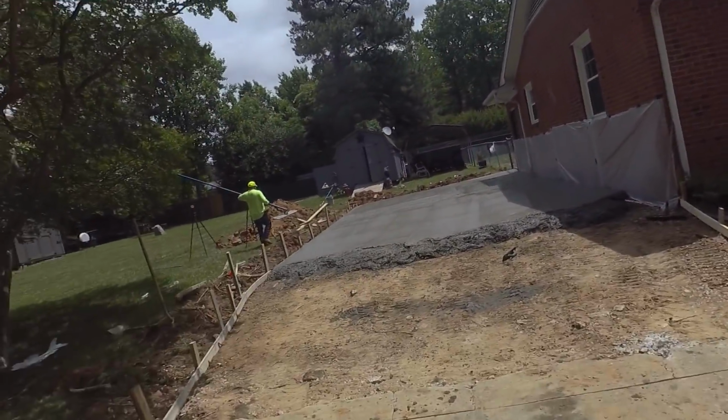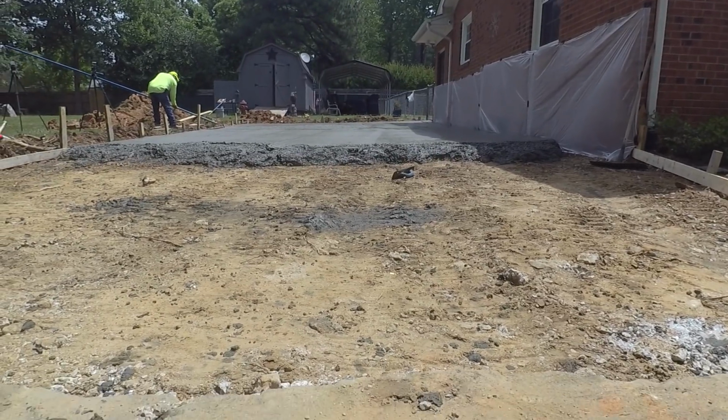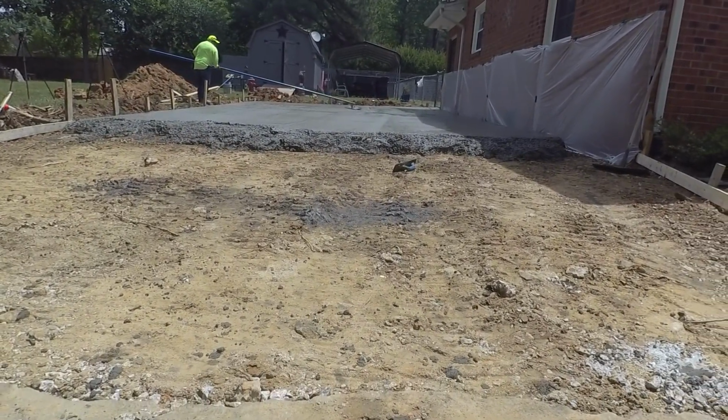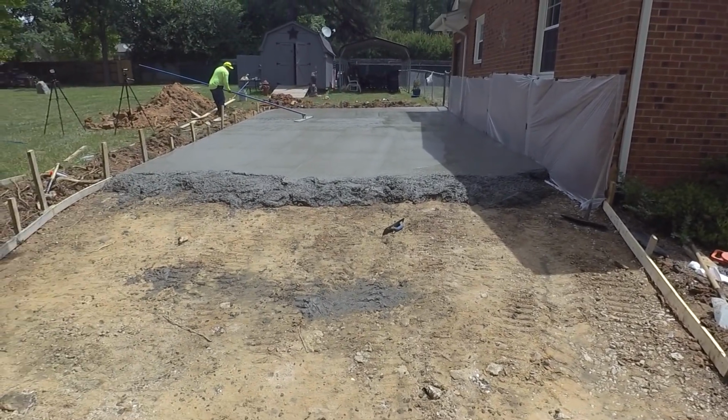We just emptied the first concrete truck, so that's 11 yards. It's starting to look pretty good. You can definitely see that it's falling away from the house now. So we ordered in the next truck, another 4.5 yards, and we'll be rolling.